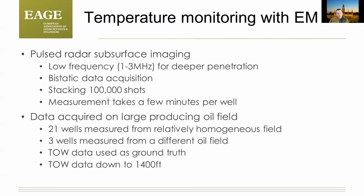The low frequency means that the wavelength of the waves is of the same order of magnitude as the actual objects, the high temperature clouds, if you like, that we want to detect. So a direct imaging of the returns is not going to help us. So we typically do bistatic data acquisition, and we stack about 100,000 shots for each measurement. It takes about a few minutes.